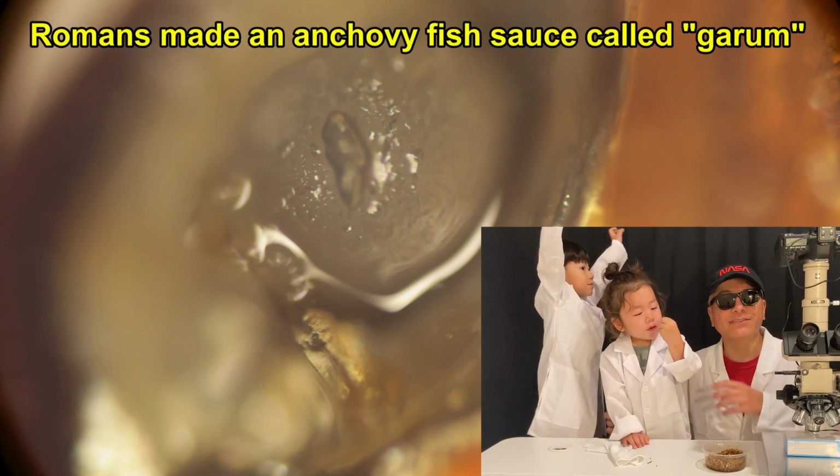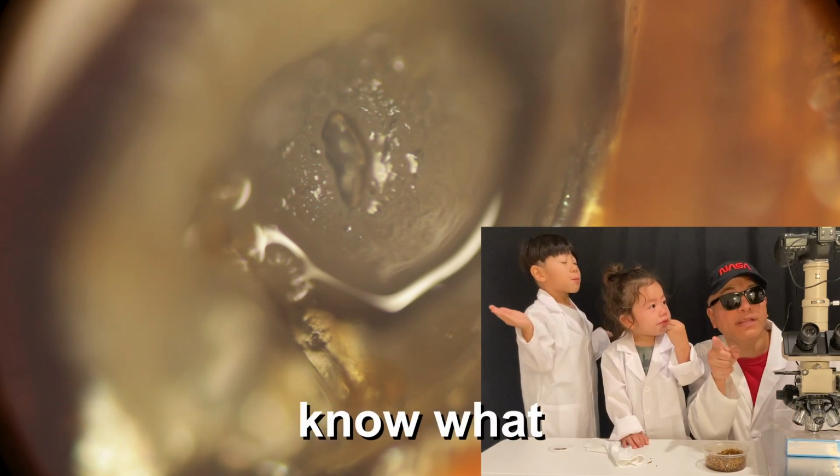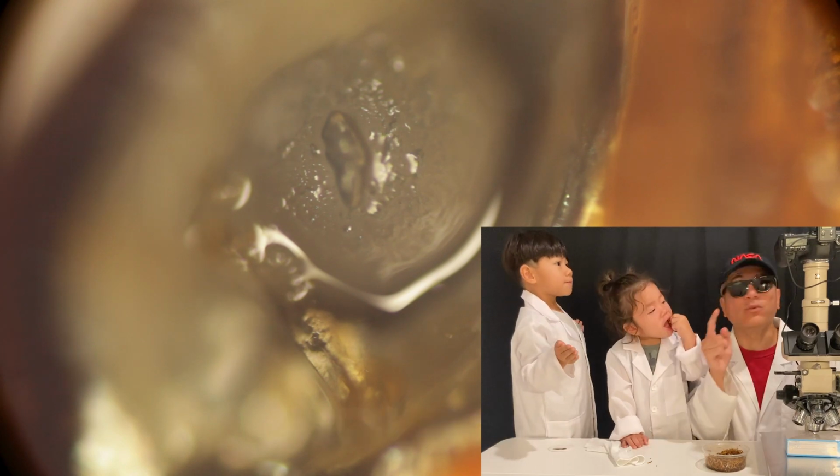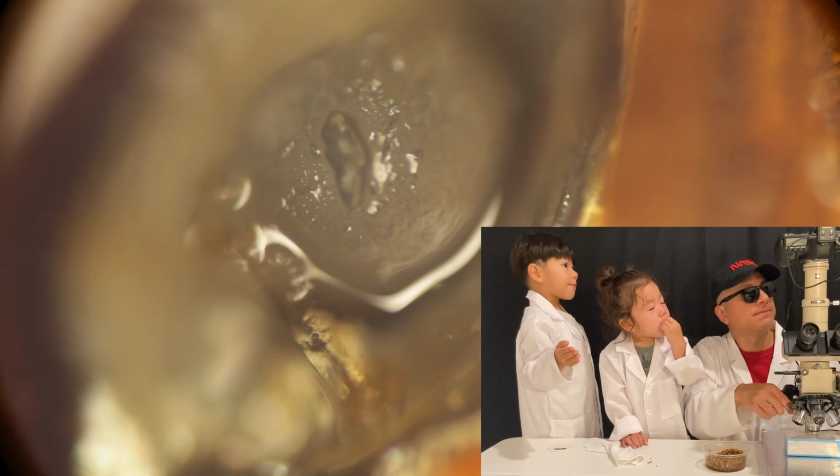Yeah, look at his mysterious eye. Anytime you get up close, folks, things always surprise you. You never know what they look like under the microscope. So this is the 10X. Let's continue. 20X, here we come.